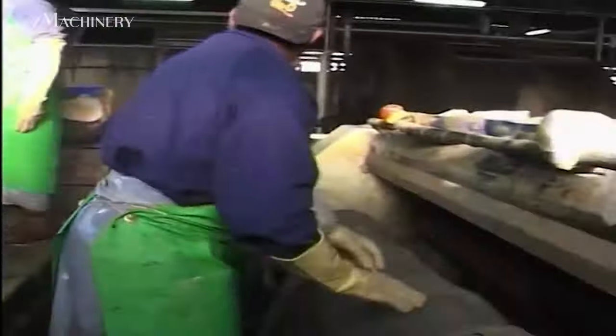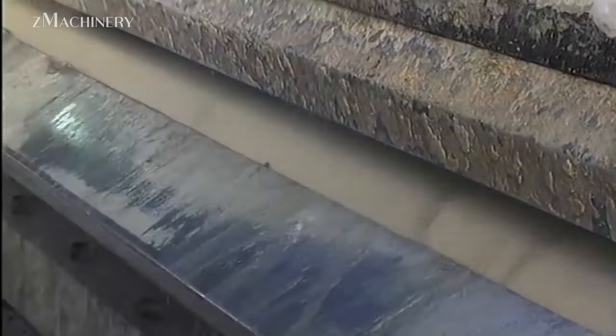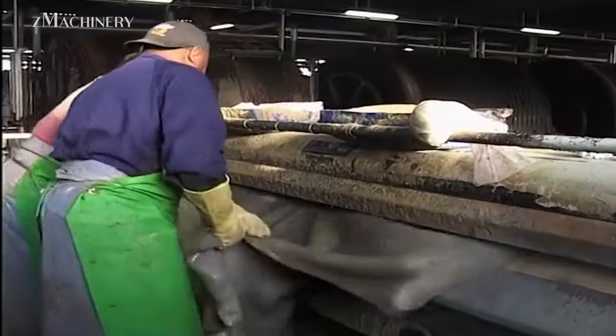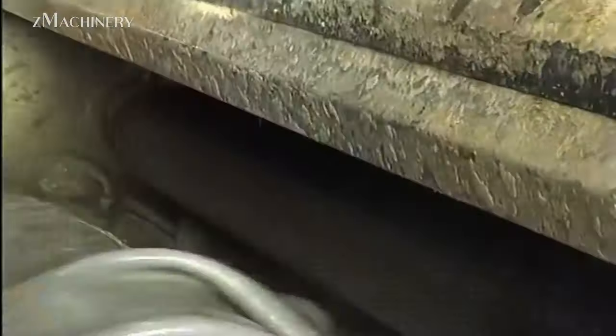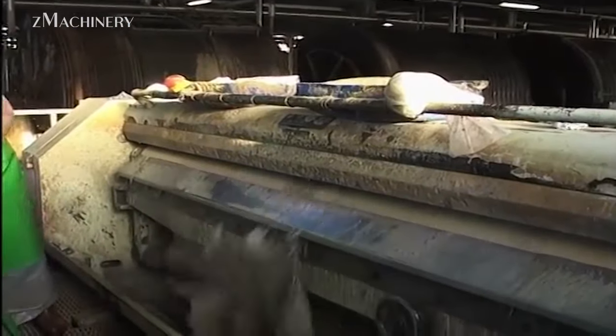The first step in processing a raw hide is fleshing, a mechanical process that removes unwanted tissue, fat, and flesh from the inner side of the hide. This stage is crucial, as any remnants of tissue or fat can interfere with the tanning process and affect the quality of the final leather.